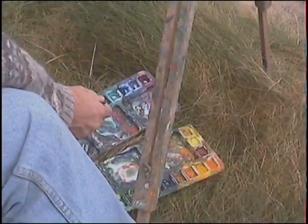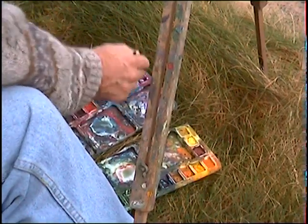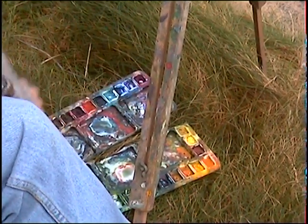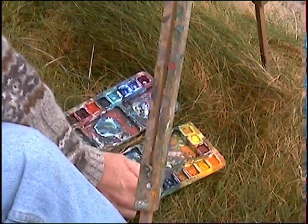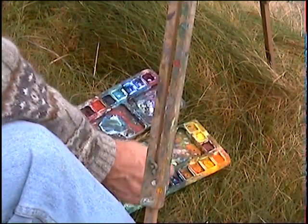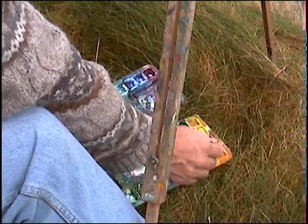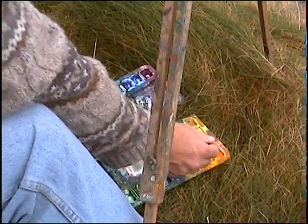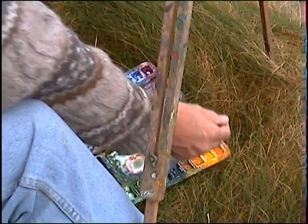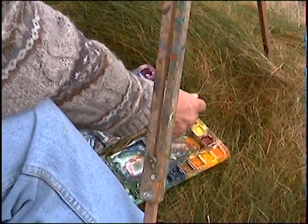I'm going to wet the colours first so that they'll come off nice and easily with my brush, because they haven't been used for a while. I'm using Tube Paint Winsor & Newton Artist Watercolour. Always use the best in watercolour, never use the students' if you can help it, always the artists'. It doesn't matter so much in oils or even acrylics to a degree, but it does in watercolour. You only want the best.